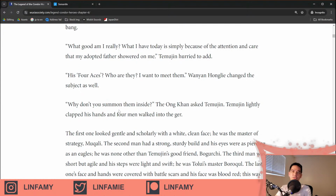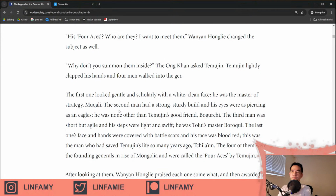Why don't you summon them inside? The Ong Khan asked Temujin. Temujin lightly clapped his hands and 4 men walked into the gur. The first one looked gentle and scholarly with a white, clean face. He was the master of strategy. Mukhali.